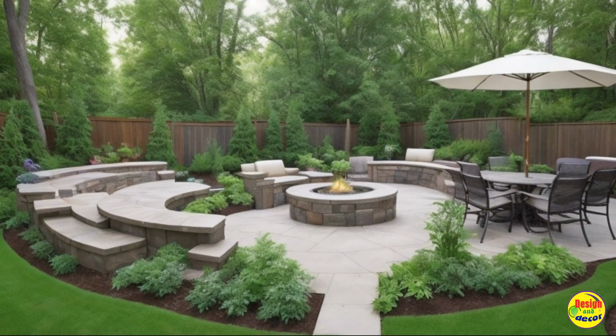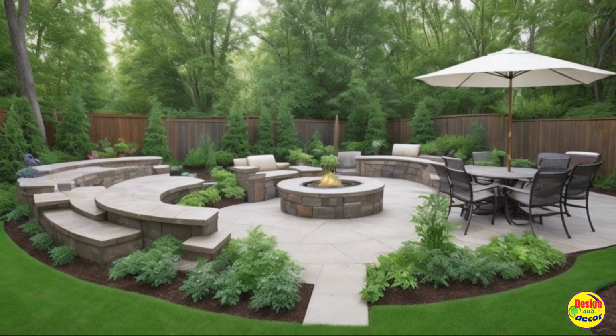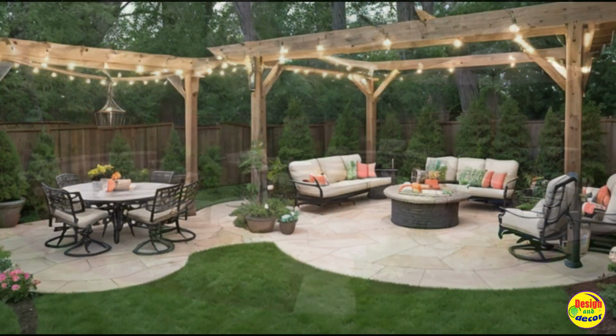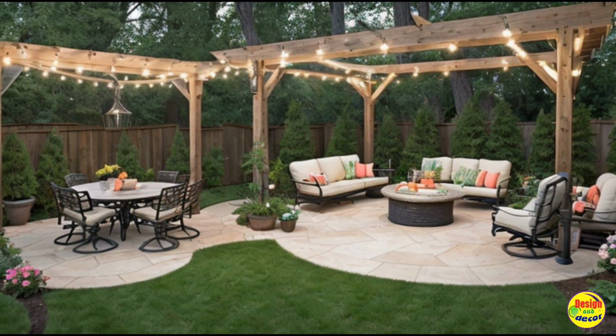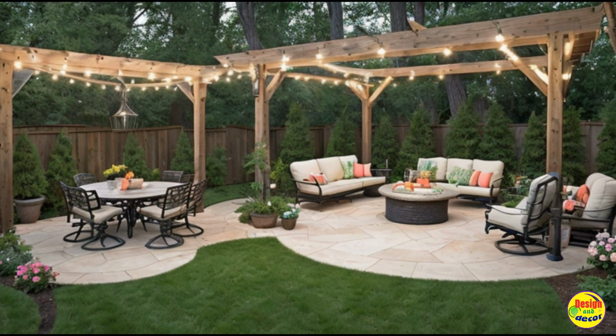Creating a tranquil and inviting outdoor space is essential for unwinding and enjoying quality time with friends and family. With a little creativity and some easy landscaping ideas, you can transform your backyard into a relaxing chilled zone that everyone will love.